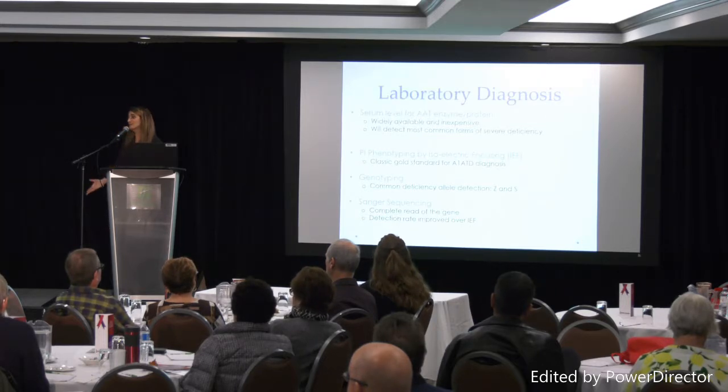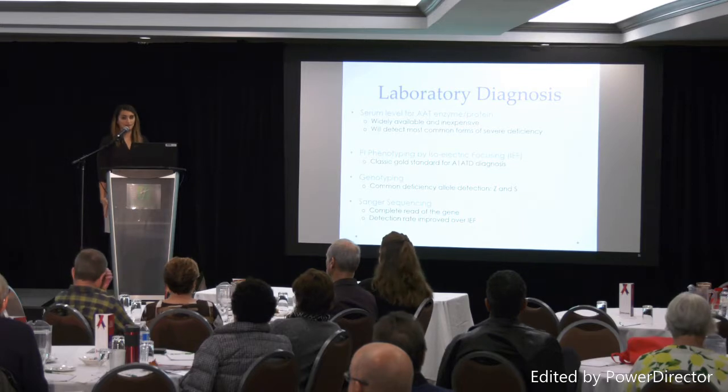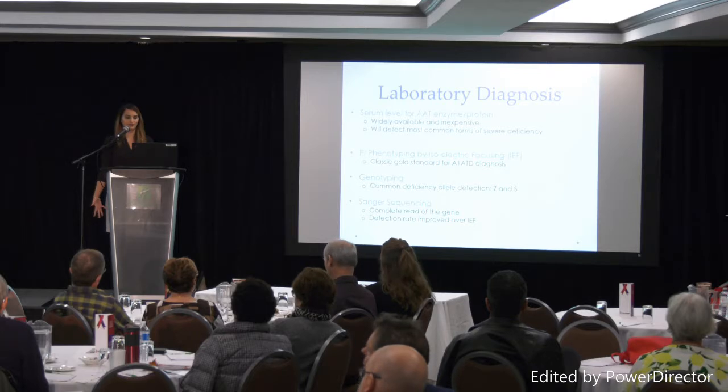There are different ways that we can test for alpha-1 antitrypsin. All of these actually involve a blood test. One way is to look at the level of the alpha-1 antitrypsin enzyme, and we know that if it's deficient, then we need to go on to a further step to better delineate that deficiency.